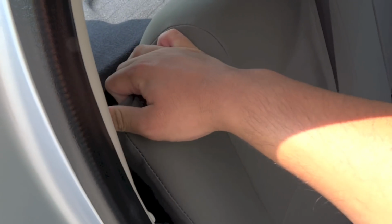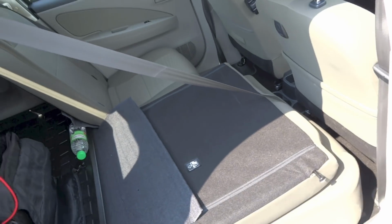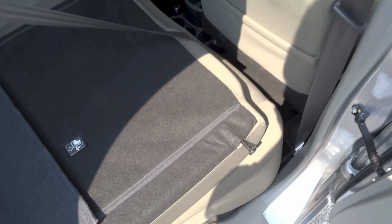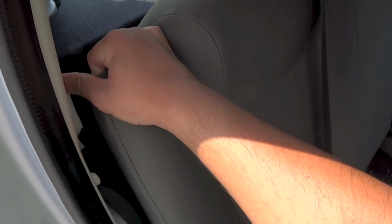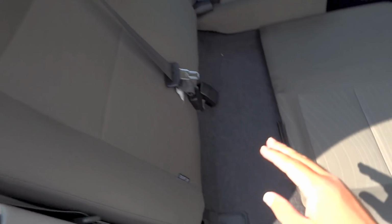Just push it in and flip the seat back down. You can move the seat belt out of the way if you do not want the seat belt obstructing you. You can also use the same lever to adjust the angle of the seat back to have it either more upright or more laid back.